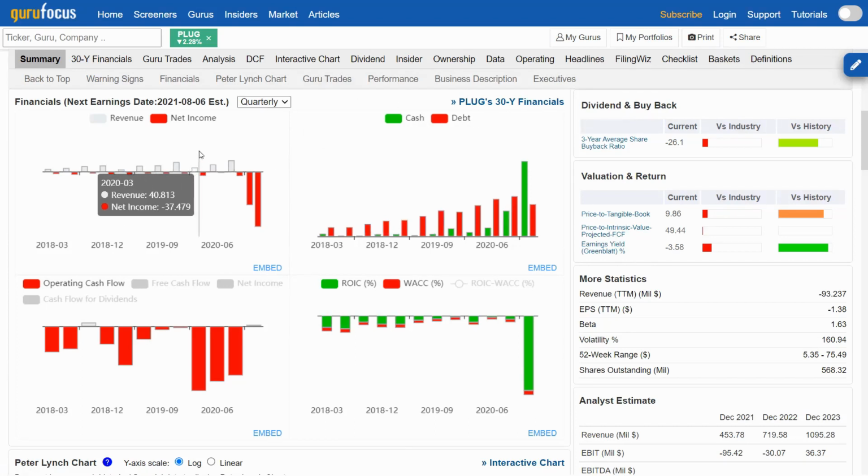So let's start off with what we have on the top left, which is the revenue and net income. So the revenue here is what we have highlighted in gray. And as you can see, like I said earlier in the video, we have a really steady and strong trend on the revenue, which is obviously an important factor and shows that there is an industry demand for the products that Plug is obviously selling. And you can also see that we've seen a nice decrease in the net loss for the company, which is what we have in red.